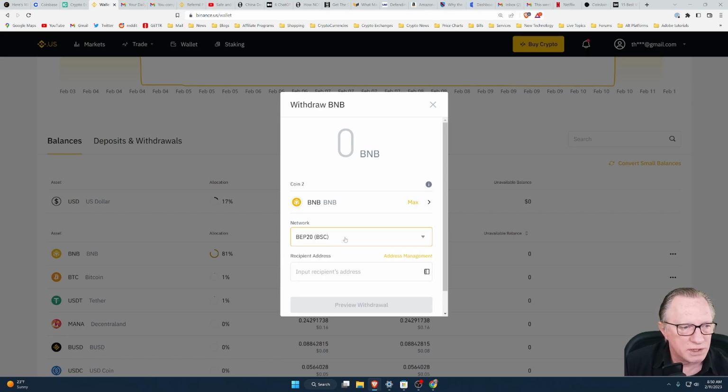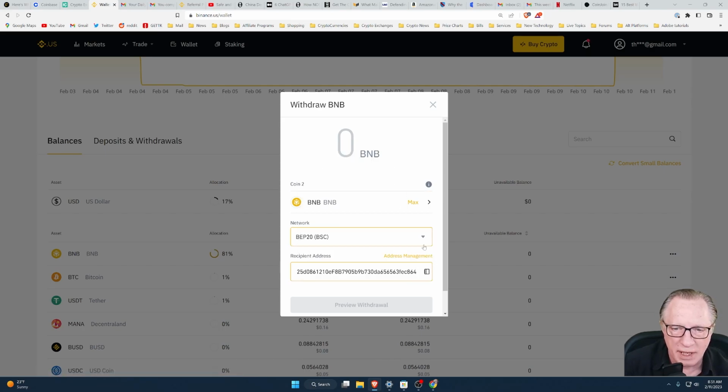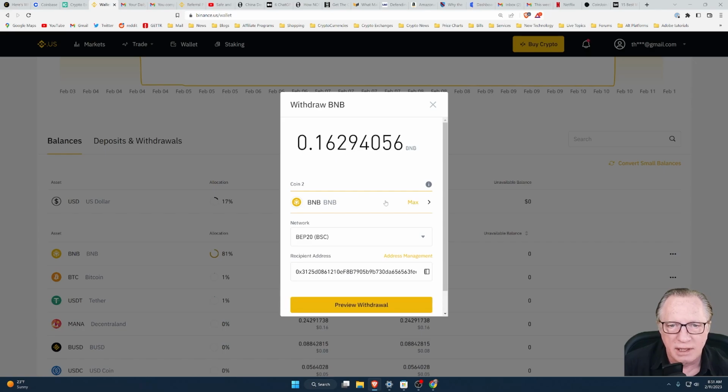So we'll switch over to the Binance Smart Chain network. We'll paste in the address of our MetaMask wallet. Go ahead and withdraw it all. If you've never done withdrawals before, make sure you use small test amounts first. Cannot stress that enough.